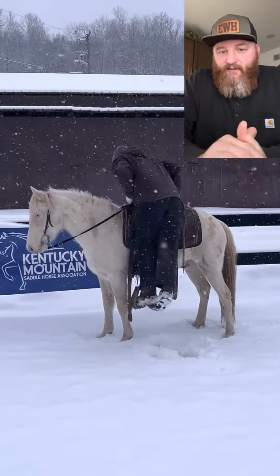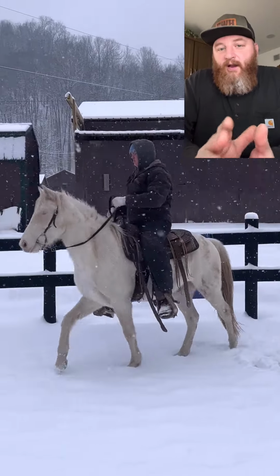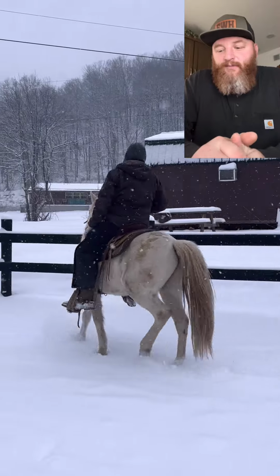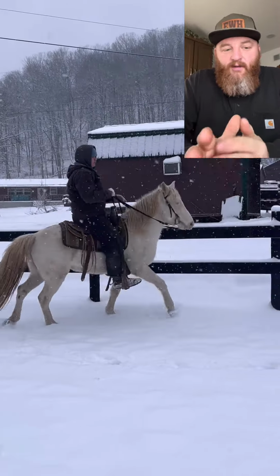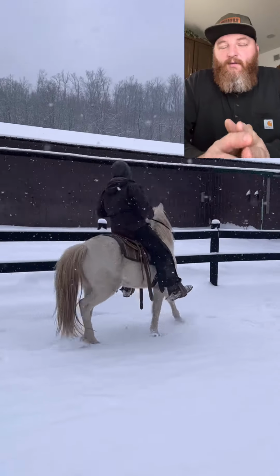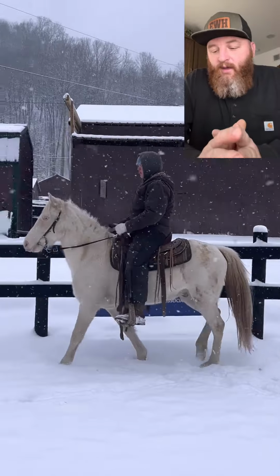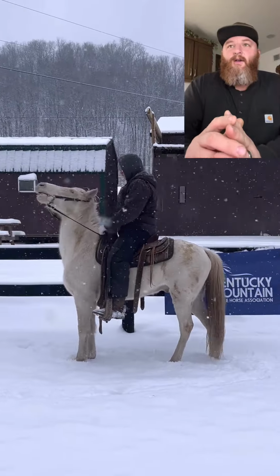Remington is a 5-year-old unregistered, I call him a quarter horse, but he's not. He is actually barefoot on 4 feet. He's 14.2 hands tall, 5 years old. He's a Perlino. Let me talk to you a little bit about his breed.